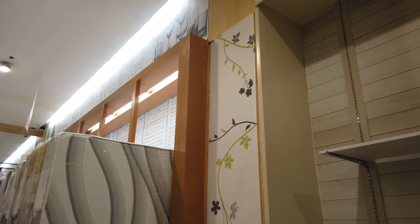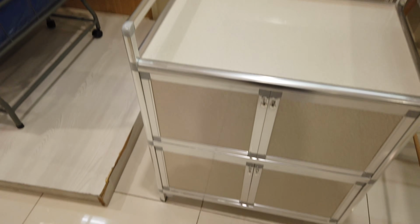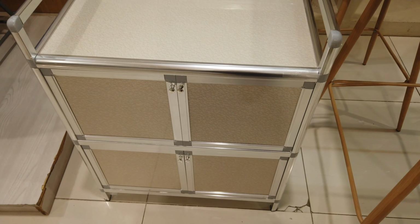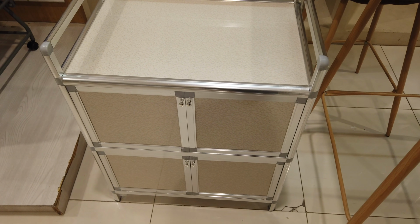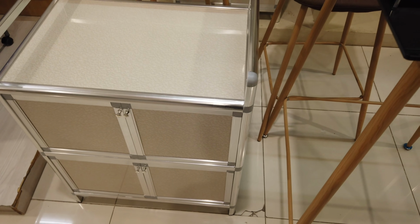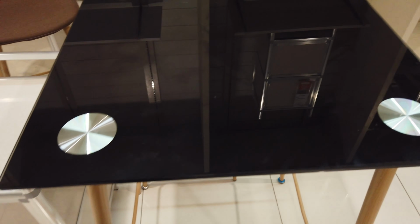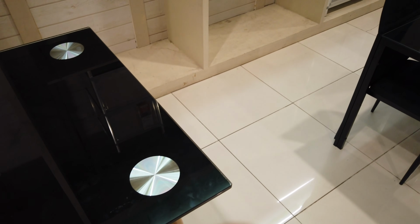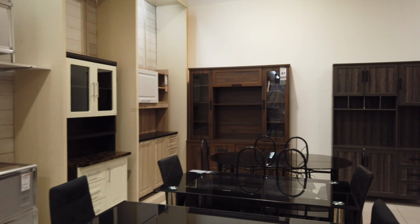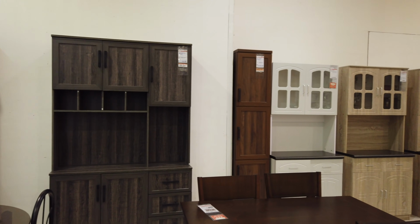You have it here, like this one, a cabinet that you can put around your kitchen, worktop on top, aluminum rack, 3,595. That one is 2,595 because it's only one drawer on the top, bottom. So here you go. This is the pricing of budget price, ready-made kitchen cabinets here in All Home Furnitures.